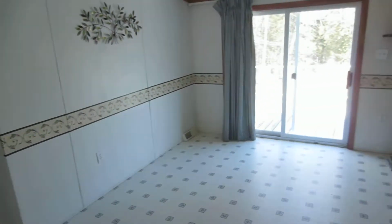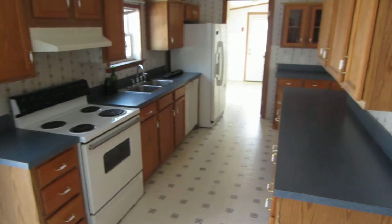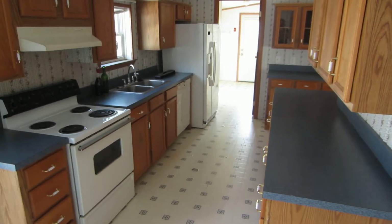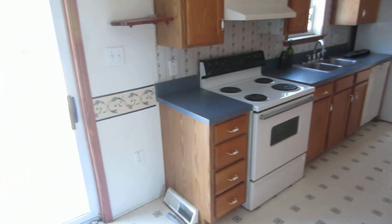And then you'll notice over here you've got a real dining area. Then of course it wraps around to the kitchen. There is a dishwasher part on top. He bought a new part for the dishwasher that's being installed.